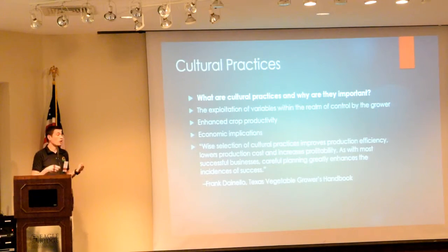Our crops are mostly limited by that weakest factor, that weakest link in the chain. So by making sure that we're optimizing and keeping an eye on every single little factor of the system, we're able to really increase that crop productivity and then increase the economic value of that crop, whether that's through more yield or through a higher quality crop.